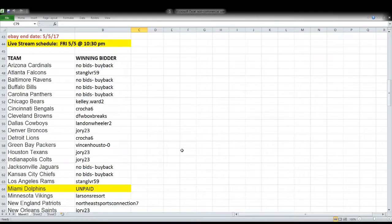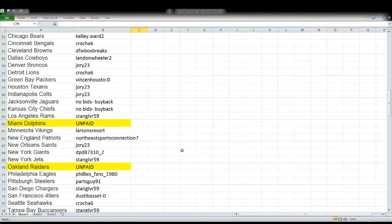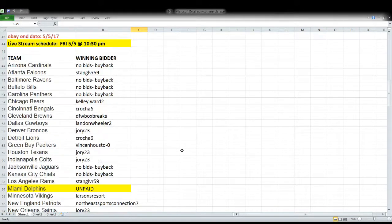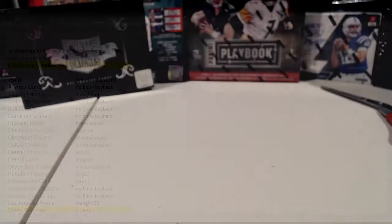And we did have a couple of unpaid teams in here. Payment may have come in the last couple of minutes, but it had not come in as of 3 or 4 minutes prior to the break, which is when I finalized the spreadsheet tonight. So that is who is in our 2010 plates and patches break.